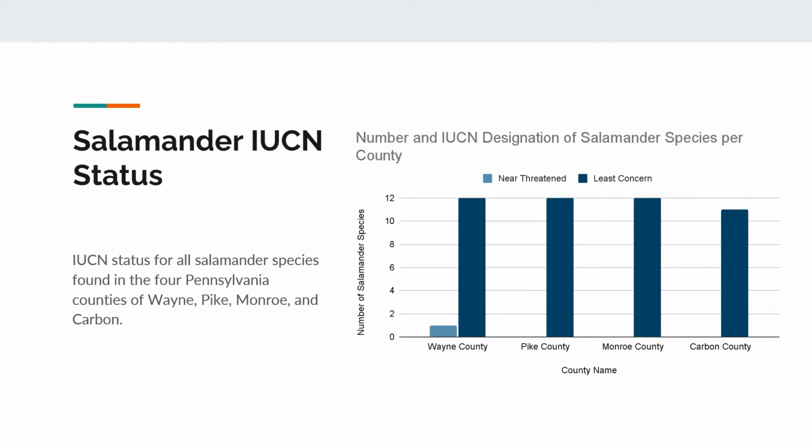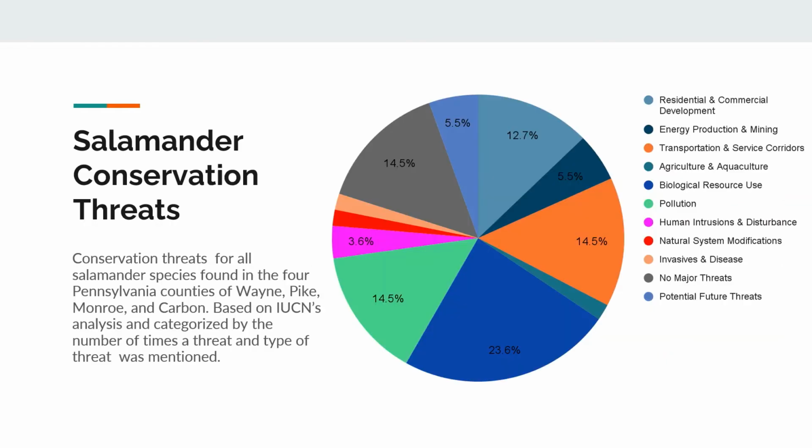All but one salamander species found in the Poconos area has a conservation status of least concern. The eastern hellbender, however, is considered near threatened. The conservation threats to salamanders are of a wide variety, but many can be grouped into the general description of habitat loss by various activities. Biological resource use is the most common threat among the salamander community in this area.